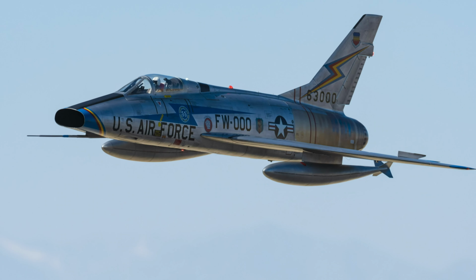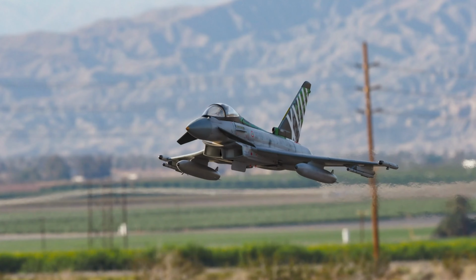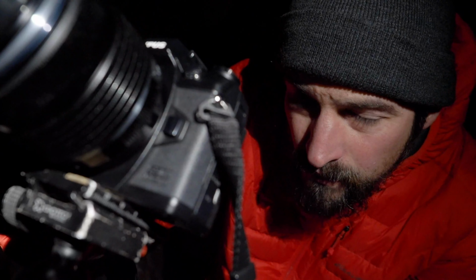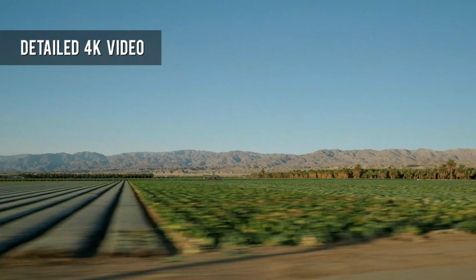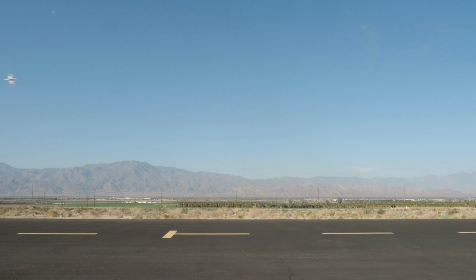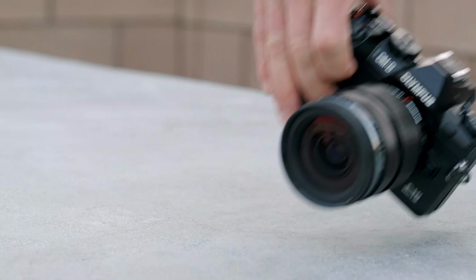The OM-D E-M1 Mark III can shoot at up to 60 frames per second with focus locked, and up to 18 frames per second with autofocus. A new Starry Sky AF mode is designed to deliver accurate autofocus when shooting in ultra-low light, for astrophotography. As well as stills, the Mark III can also shoot detailed 4K video at up to 30p, with an option for capturing log footage. For more information on the Olympus OM-D E-M1 Mark III, visit dpreview.com.